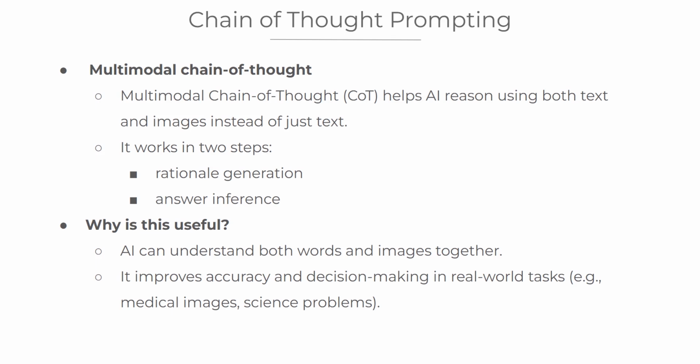It enhances accuracy in real-world applications. Industries like medicine, engineering, and science often require AI to interpret images, for example, X-rays, design schematics, and lab results, alongside textual descriptions. It improves decision-making. By incorporating multiple data modalities, AI can make better, more informed predictions and analyses.